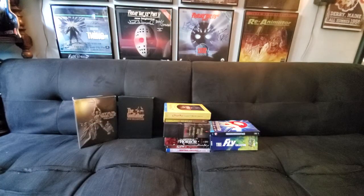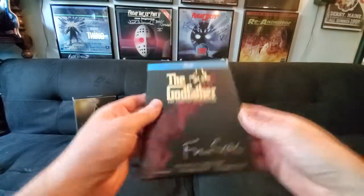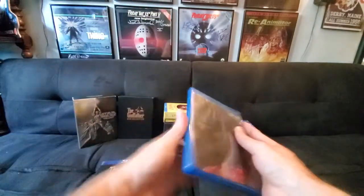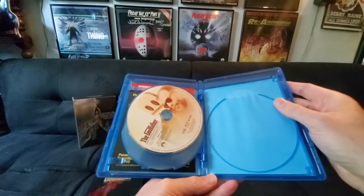Next one up, and this may look familiar, The Godfather on Blu-ray. The Coppola restoration. I won't go through this too much, but I just have all the movies and some special features.